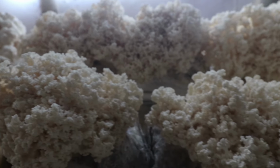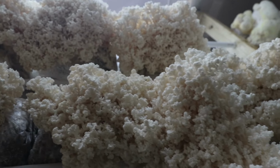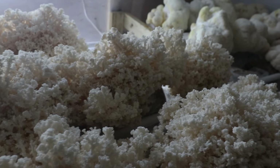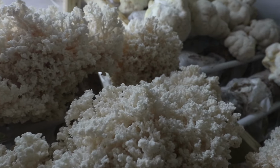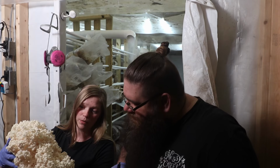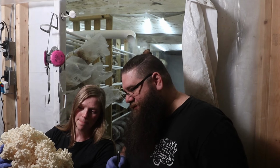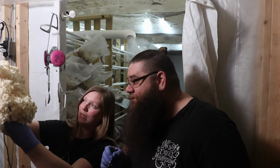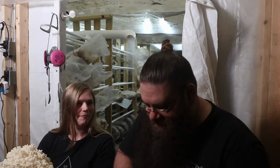Normally this thing is like infinity branching. Look at the teeth on it. Normally you see some of the branches are kind of smooth, but this is fuzzy all the way through. This is probably going to come back Coralloides, because Coralloides is the one that has the branching on branching. Oh, that's pretty against that light too.